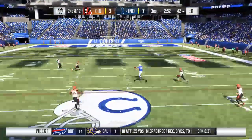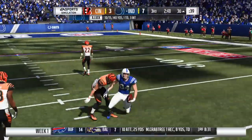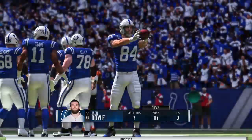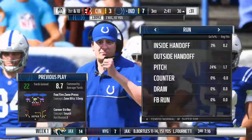On second down, here's Locke. Got his man, complete over the middle. That's Doyle. And they'll get this well past midfield before being stopped just before the 35. A good pickup there at 22.